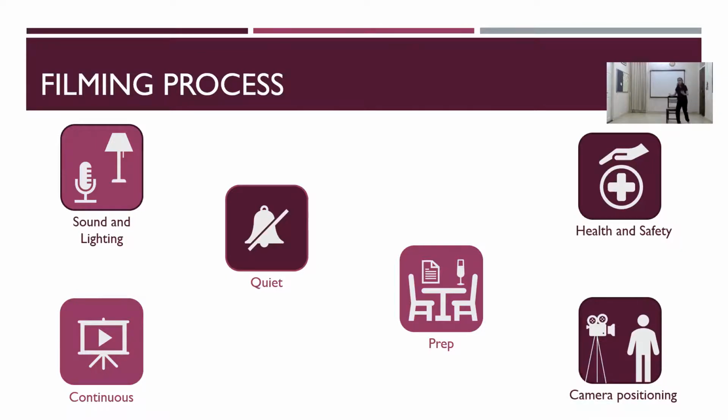Now, make sure that you can see them all the time. They're not getting cut off from the camera at all. You cannot suddenly disappear from the camera. That would not work at all. So make sure that that happens. From the beginning, make sure your camera has been positioned correctly. So check the lighting and the sound carefully for all this.